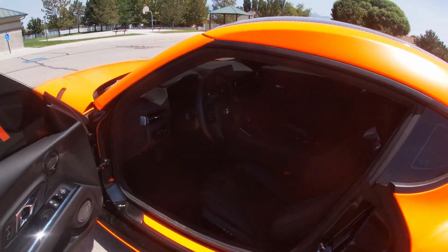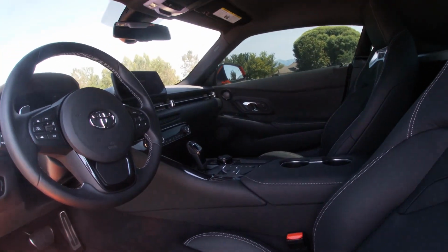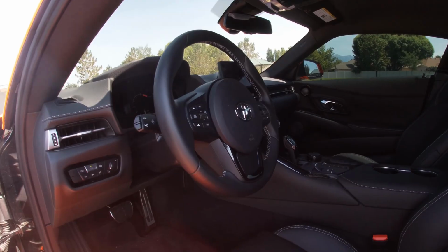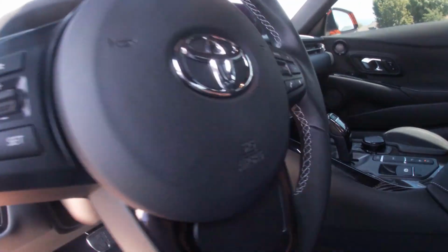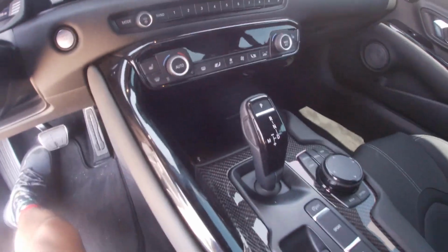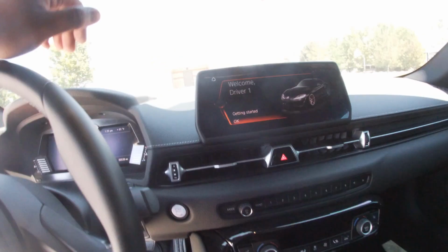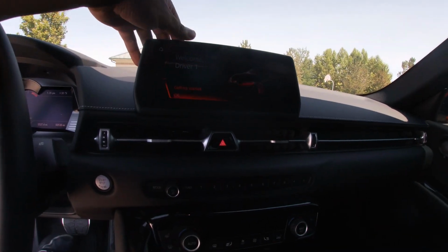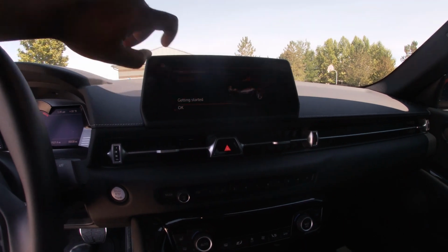So here is the interior of the 2020, the new gen Supra, the 890s. It's pretty sweet. Nice little cockpit feel. You hop in, and first thing you see is just this nice carbon fiber all right here. It does have this cool screen up here, just like BMW's. Obviously, the infotainment system is kind of like a BMW.